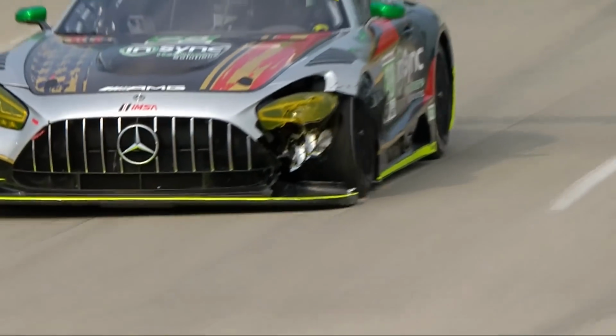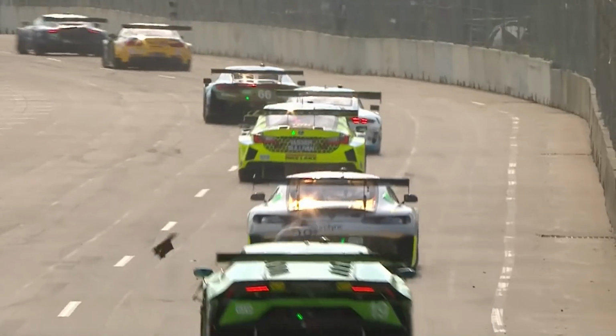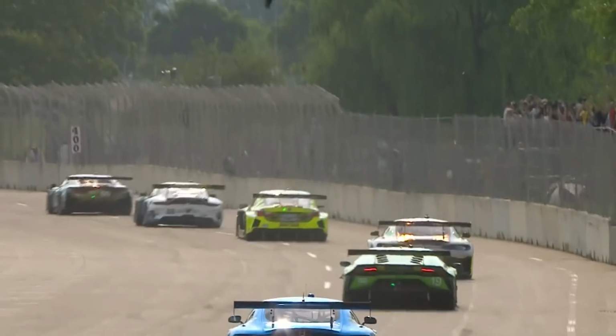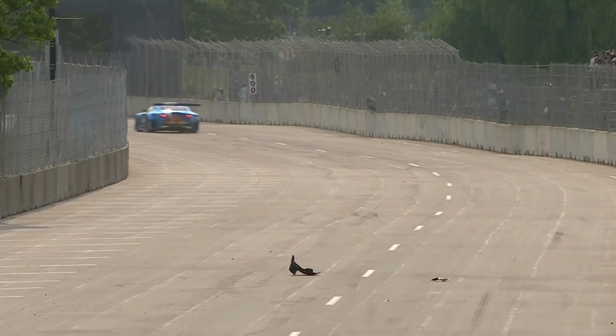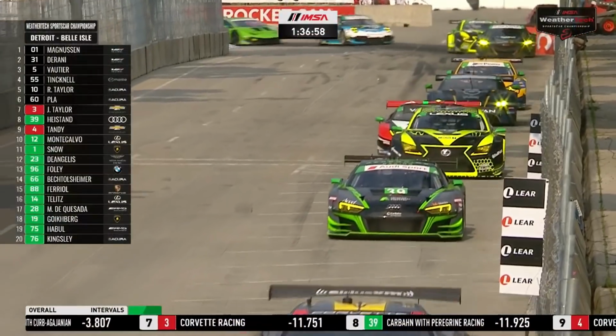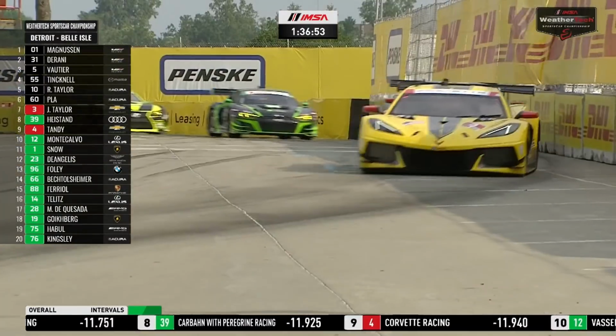Then Tristan Vautier, brilliant move to get up to 3rd position. That car number 5 has been fast this weekend. They've struggled a bit. There's Michael de Quesada. More problems, it looks like, for the Allegra Motorsports car. A bit of damage on the left front, shedding some bodywork down the straight. It's not good. That's 2 fairly major pieces of the carbon fibre left in the middle of the road. But a great start by the Cadillacs.